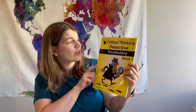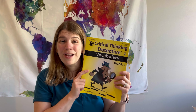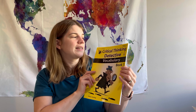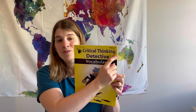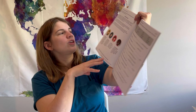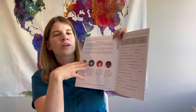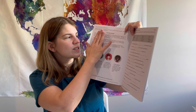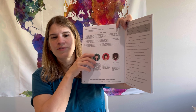This one is Critical Thinking Detective Vocabulary. It reminds me a lot of the Mind Benders that they already have, that you have probably seen different books about, but this one in particular is very thin, hardly any pages at all. This is for grades 5 through 12, and it's 12 different cases. Let me show you a page here. It gives you a mystery to solve, and it has a lot of vocabulary words in it. These are words that you would maybe find in ACT and SAT tests, and you go through the clues trying to figure out the answers.